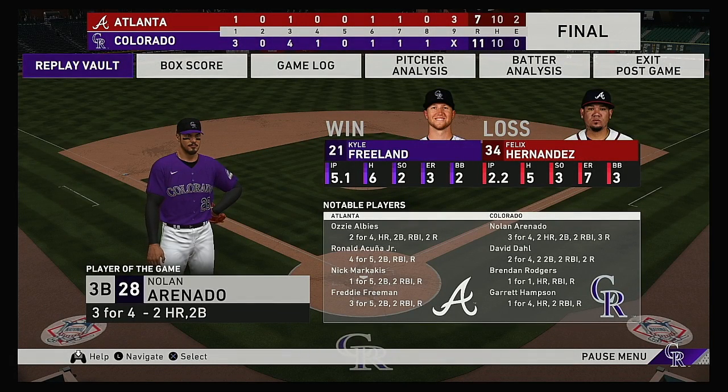The final line score for the ball game this afternoon. For the victorious Rockies, 11 runs, 10 hits, no errors. They left 5 men on base. For Atlanta, 7 runs on 10 hits, 2 errors. They left 7 men on base. Time of the ball game, 4 hours exactly.